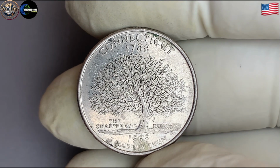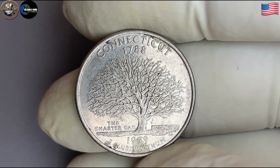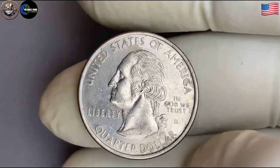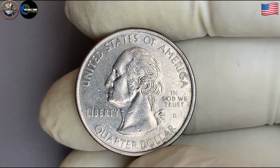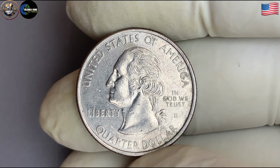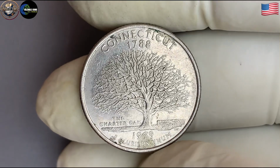Some of the high-grade 1999 Connecticut quarters with the D-Mint mark have been sold for amounts that would surprise even the most seasoned collectors. With the right combination of rarity, condition, and collector demand, these coins can be worth thousands of dollars. And now, the moment you've been waiting for. Just how much could a 1999 Connecticut quarter with the D-Mint mark be worth?